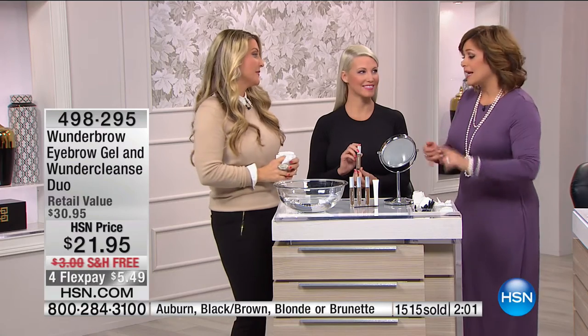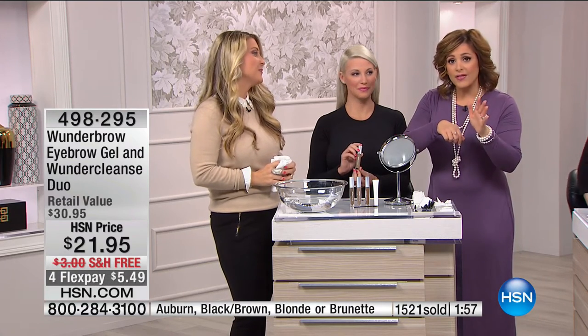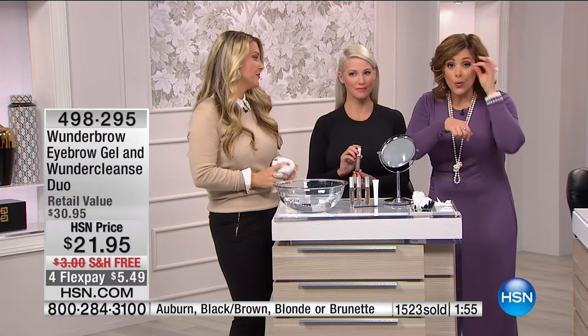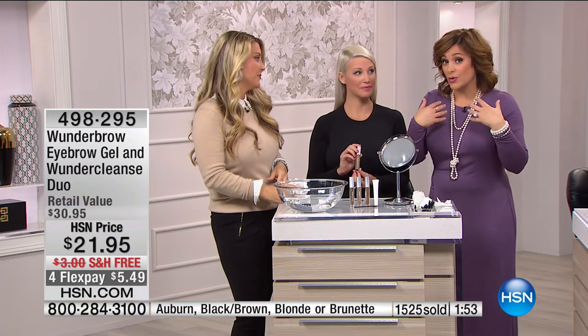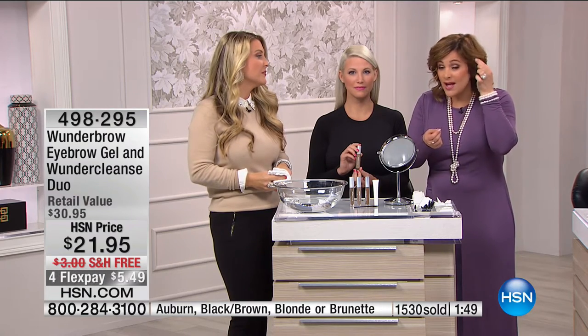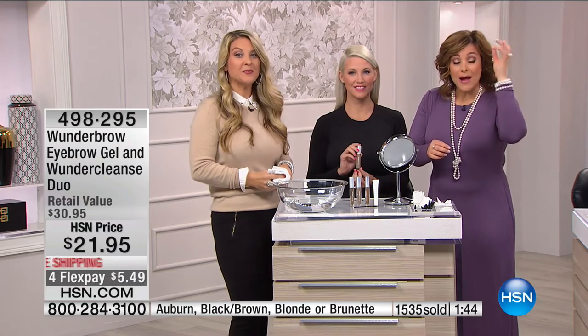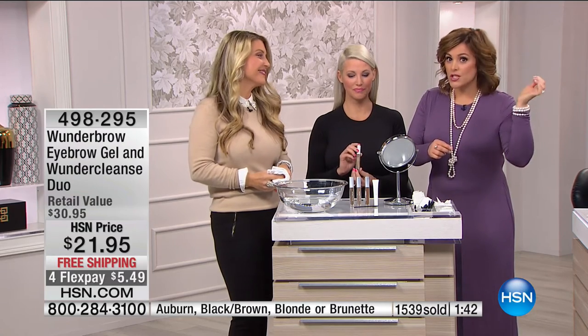And I want to show once again how easy it is to just do those little brush strokes. Yes. Once you've got those on, if you prefer, you can use your own little angled brush. I like my own angled brush instead of the applicator, because I can get into the tiny holes that I'm missing. So just a little better, but it's up to you. You're going to swipe that on. You brush through with the spoolie.